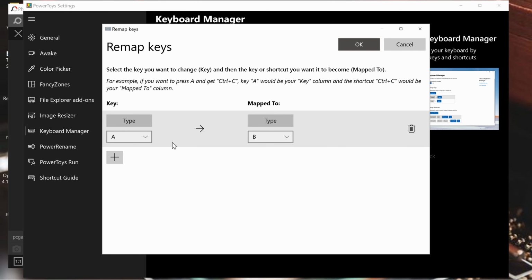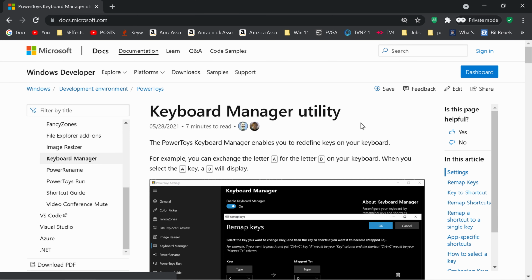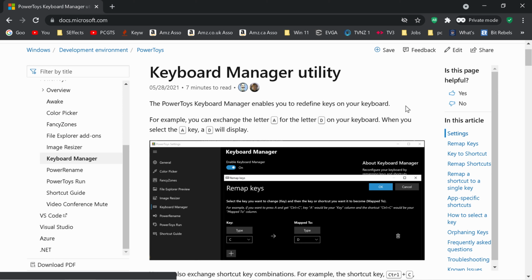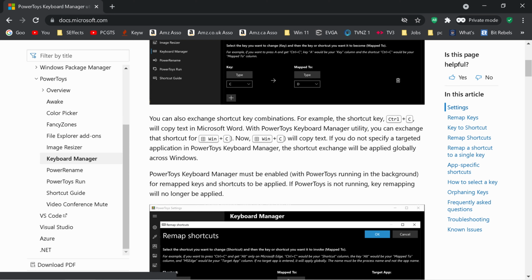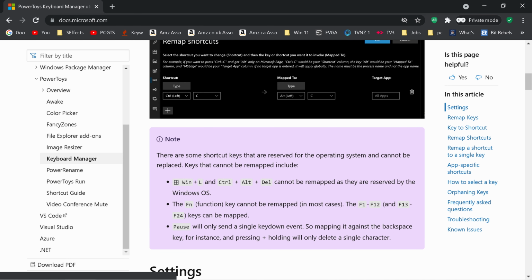The PowerToys Keyboard Manager enables you to redefine keys on your keyboard. You can also exchange shortcut key combinations. PowerToys Keyboard Manager must be enabled with PowerToys running in the background for remap keys and shortcuts to be applied. If PowerToys is not running, key remapping will no longer be applied. There are some shortcut keys that are reserved for the operating system and cannot be replaced. Keys that cannot be remapped include Windows plus L, Control Alt Delete, Function.